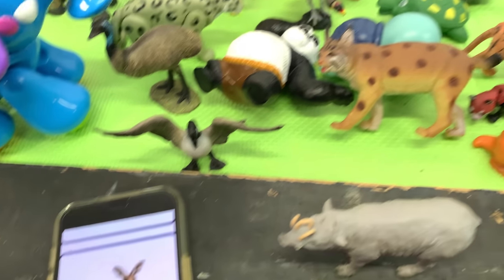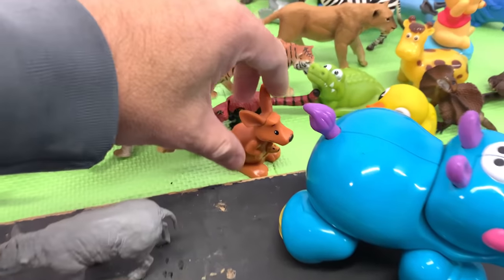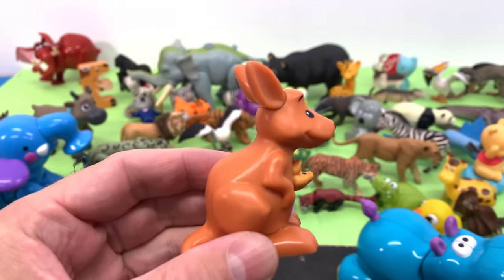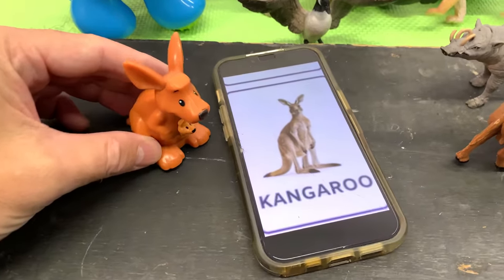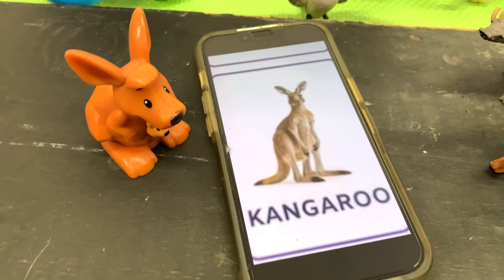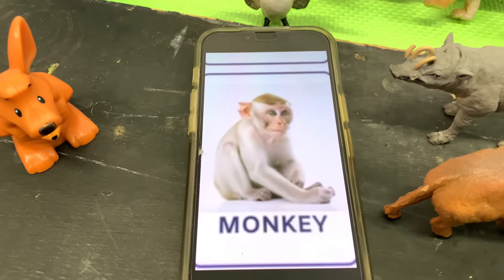Kangaroo. Do you see a kangaroo? Yeah, here's one. Kangaroo. What's next? Monkey.